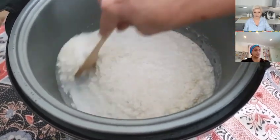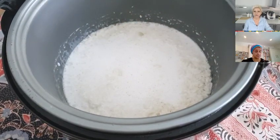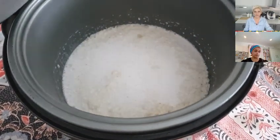But the only thing is you still need to soak the glutinous rice for at least 2 hours before you cook it.